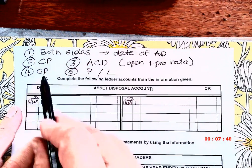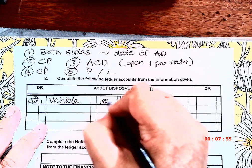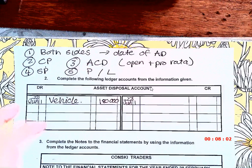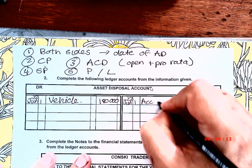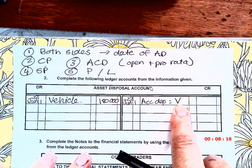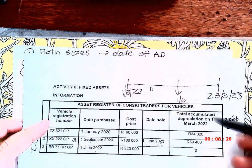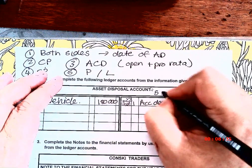So now let's do the cost price. Now I know the cost price was the original price I paid for it, 180. Okay. Next I want the accumulated depreciation. Now in a test you can abbreviate, but you're not going to ACD me. Okay? You're going to at least say accumulated depreciation on vehicles. This is the smallest you can go. Please. Now what do I want? I want the opening balance. And they tell me here, if I look, the total accumulated was 50,400 the start of the year. 50,400.